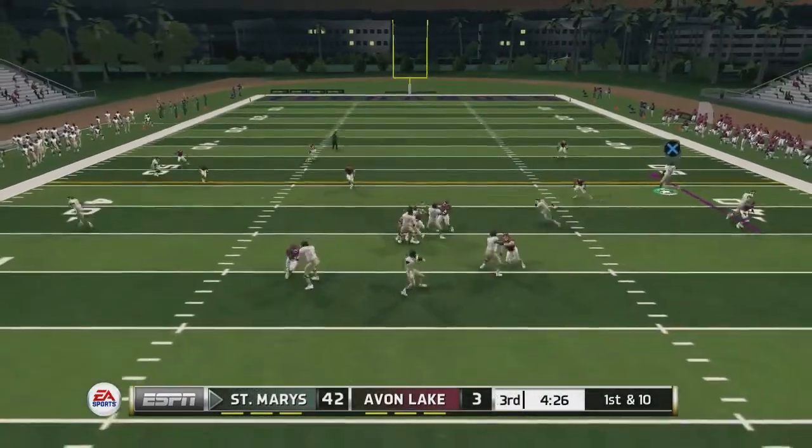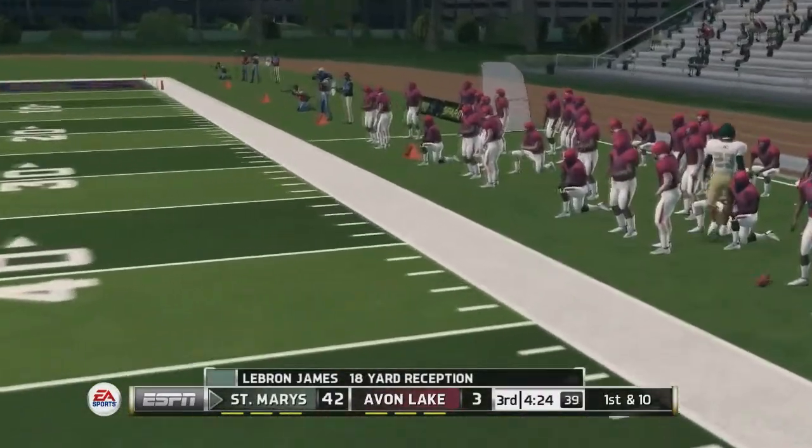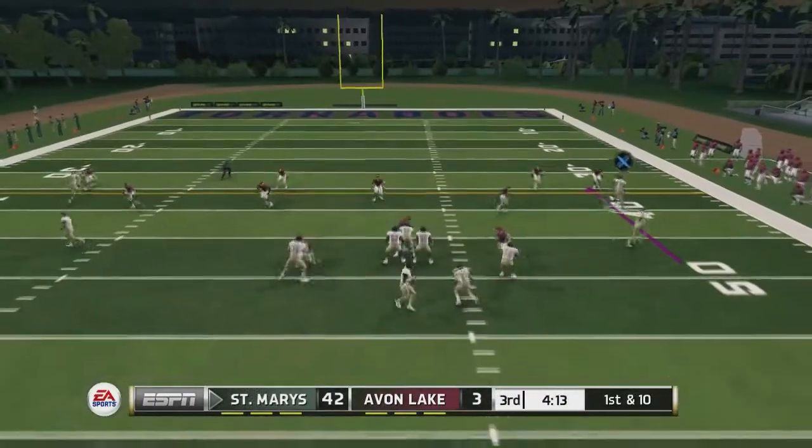Not as many touches this game, but the yardage is definitely still there, as we're going to pick up 18 right there, and we accidentally went out of bounds. Totally did not want to do that. I was going to try to get a couple extra yards, but just cut the wrong way.